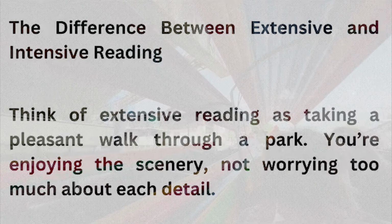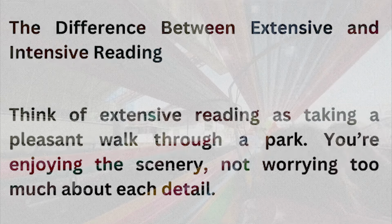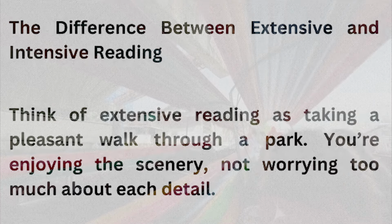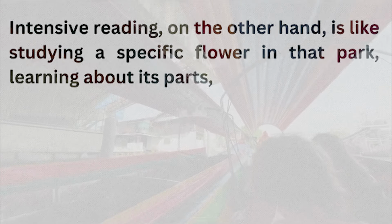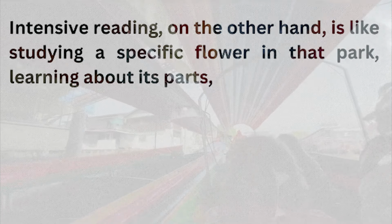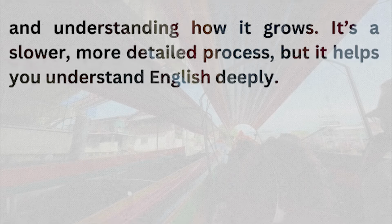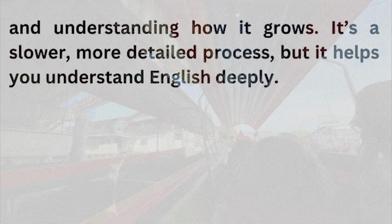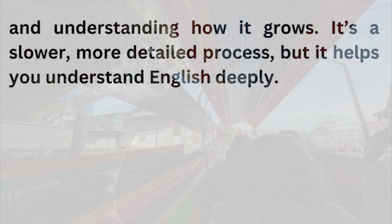The difference between extensive and intensive reading. Think of extensive reading as taking a pleasant walk through a park. You're enjoying the scenery, not worrying too much about each detail. Intensive reading, on the other hand, is like studying a specific flower in that park, learning about its parts, and understanding how it grows. It's a slower, more detailed process, but it helps you understand English deeply.